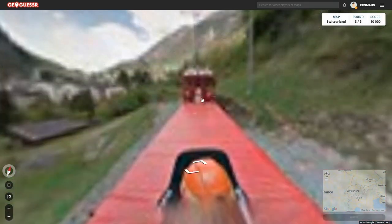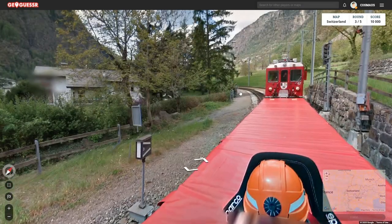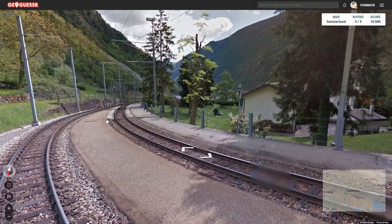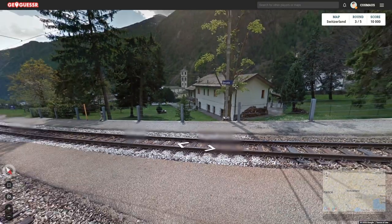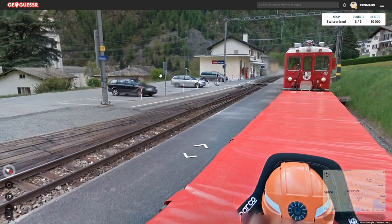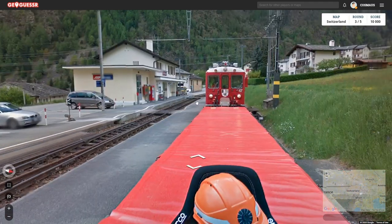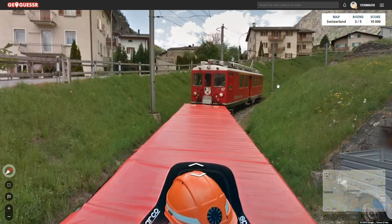What we don't necessarily have is road numbers, and that's going to be problematic, I think. I prefer being on the road instead of on the train track. And I highly doubt we are going to find anything we can use road number wise. Let's see. The station's name is Brucio. Okay. What does it say here? It says Brucio. Okay. I don't know where that is. It's a fairly small town, so that makes sense, I guess.